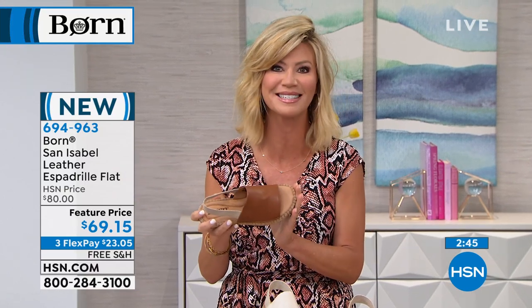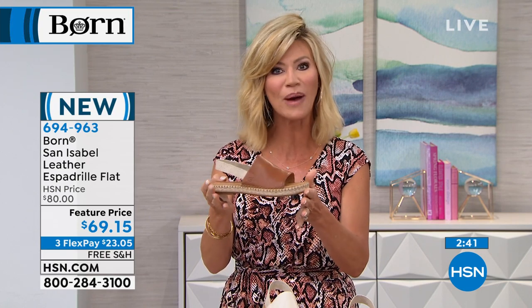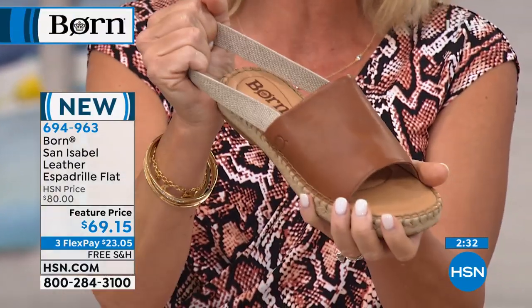Whether it's a bell bottom, a boot cut, or a cigarette pant, these will always look classic and stylish. So again, you're buying quality and longevity in the shoe, handcrafted, in this beautiful tan. When you look at this, it will go with absolutely everything. And like I said, you just slide it in. This goes over your heel. Nothing's going to rub or cause a blister.